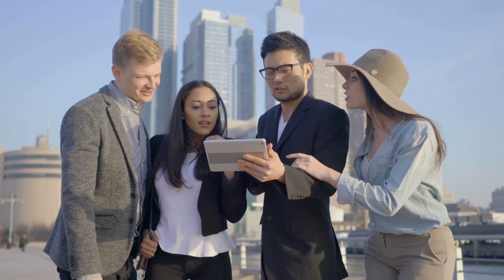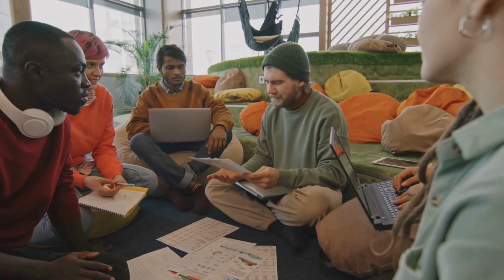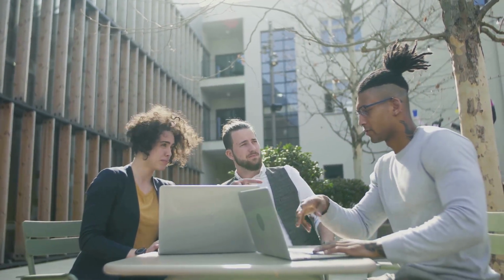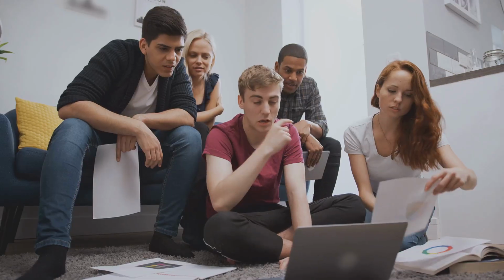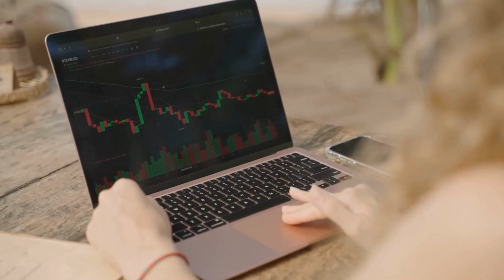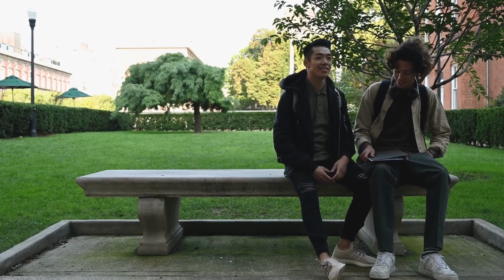Today we're diving into something super exciting. We're talking about crypto trading, but not just about making quick profits. We're looking at crypto trading as an amazing learning tool. Think about it. This isn't just about Bitcoin or Ethereum. It's a whole new world of finance. You can learn so much, so fast. It's like a practical school for understanding money in the digital age. It can really change how you see investing and technology.